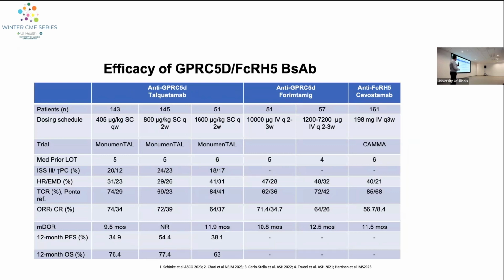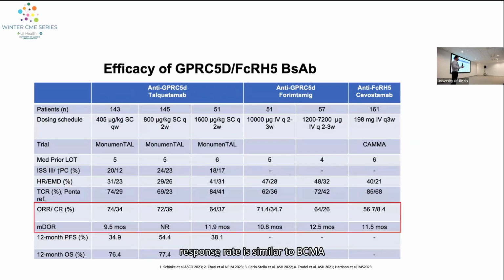And talquetamab was the only GPRC5D bispecific that has been approved. Response rate is similar to BCMA bispecifics. Median duration of response is similar, about a year. So there's no reason to choose between a BCMA bispecific or a GPRC5D. Although in the MonumenTAL trial, there were patients who had received teclistamab before, which makes you think, okay, we can give teclistamab before and then switch to talquetamab, but the numbers are still low to say that they can be sequenced if a patient relapses. So that needs to be developed and studied more. The number of patients is still very low. So in summary, go with the bispecific that you have available.